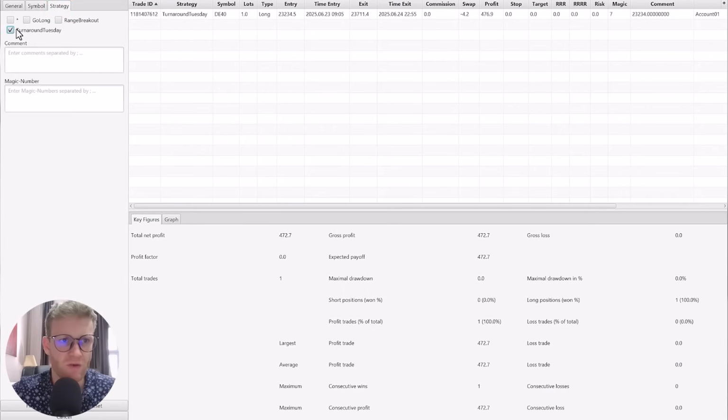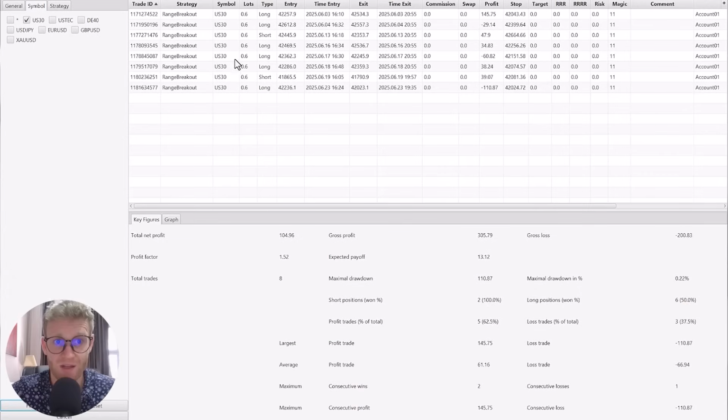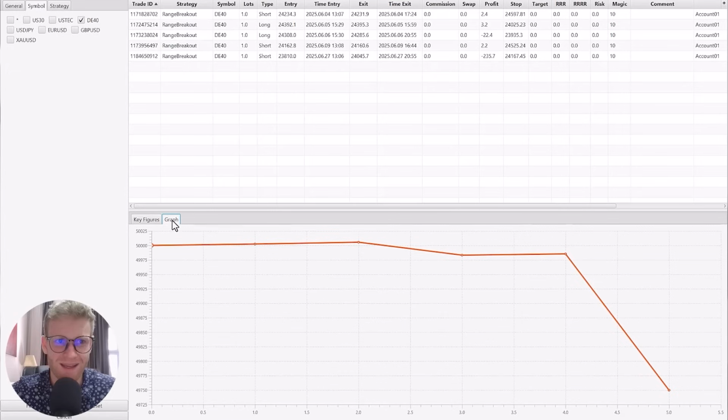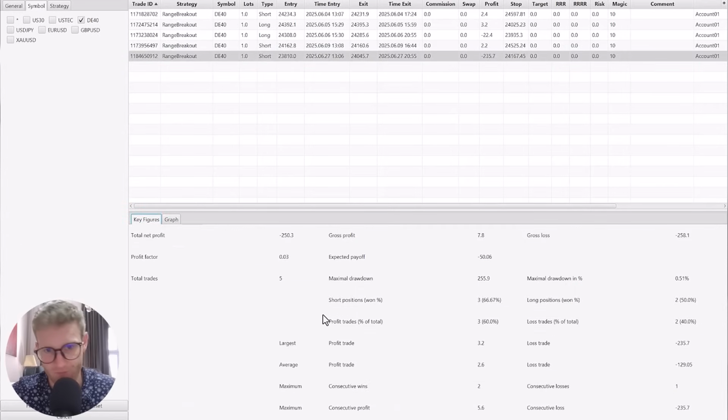So yeah, then we have a last strategy, which is the range breakout strategy, and this is what I trade in US 30. And here we saw quite a bunch of trades, 8 trades and a profit of 100 euro, which is okay. It's not too much, but it's also not bad. In D40 we saw 1 really bad trade. The last trade at the end of the month generated, I think this probably was a stop loss, 230 euro loss, and then overall also the profit is minus 250. So D40 not really a successful symbol for the last month.